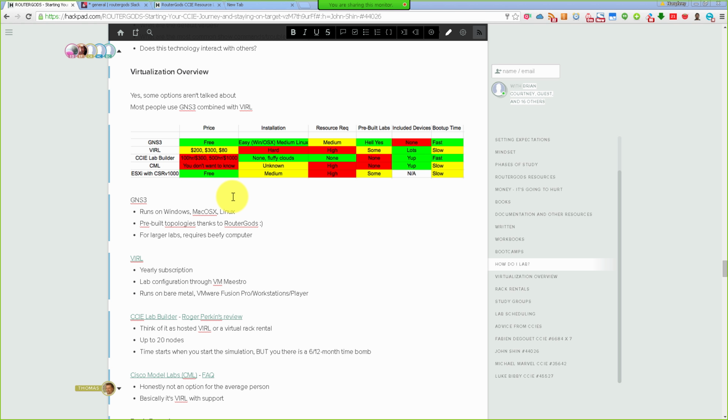You need a very beefy server. You're going to be installing it on-prem at your company. No pre-built labs as far as I know, but it does include all the devices. So it's kind of like a super version of Viral with support. That's the way I look at it.